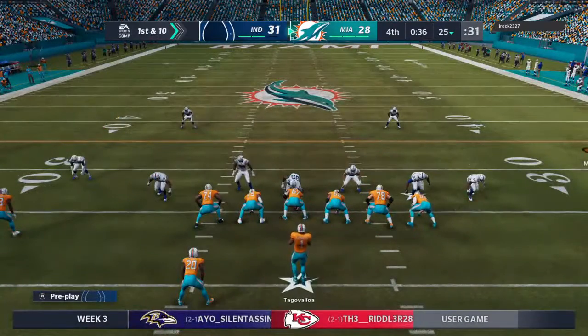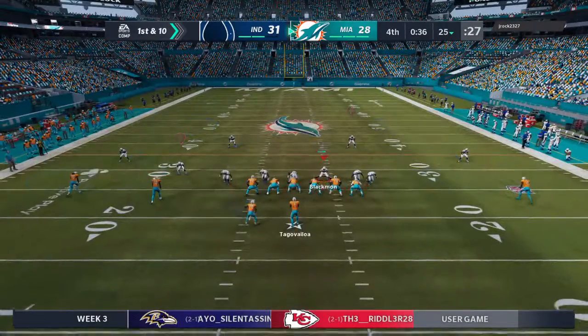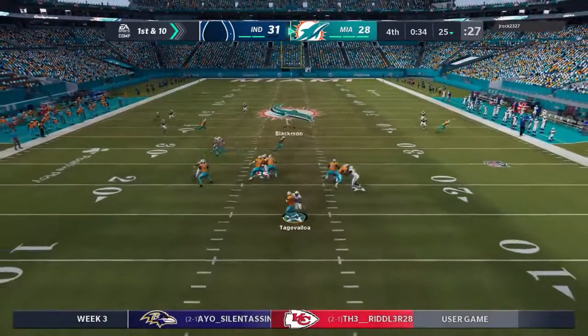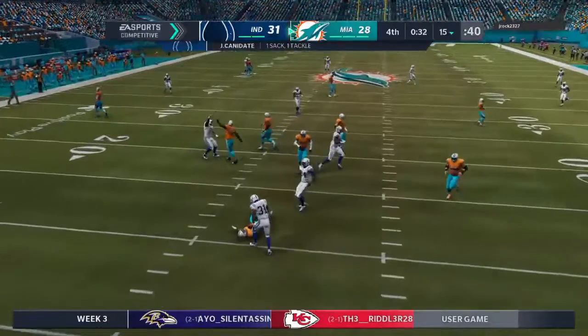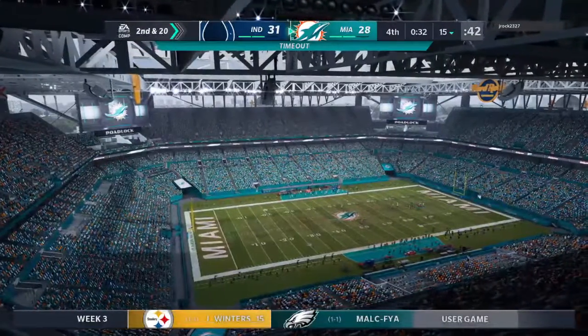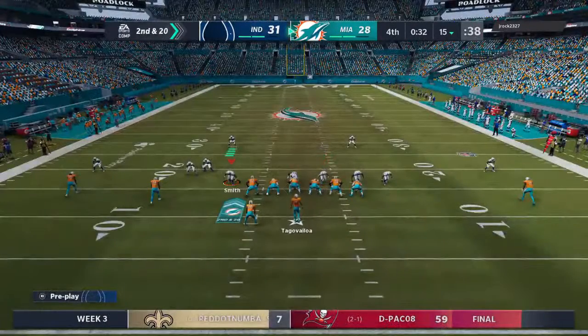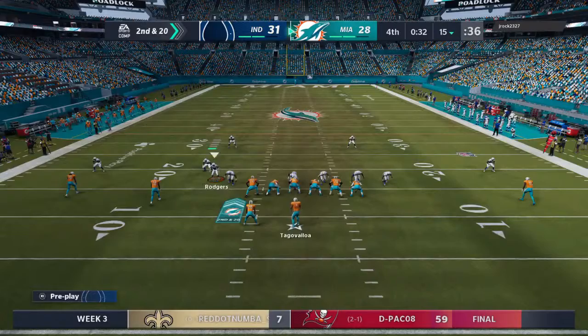The Dolphins at the line ready for their next drive. They only need a field goal. Obviously, the clock a huge factor. They'll be watching that. What do they need to do? And he can't get a throw away. He's taken down. Now the Dolphins going to burn the first of their timeouts as they'll stop him with a little over 30 ticks to go in the football game.